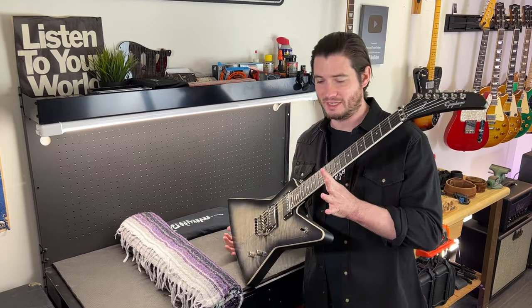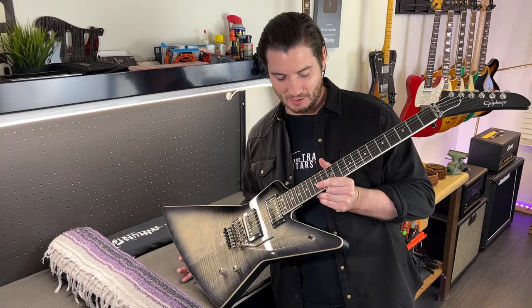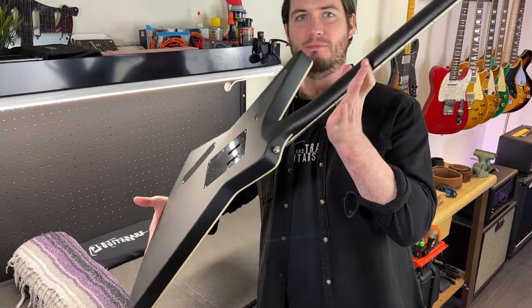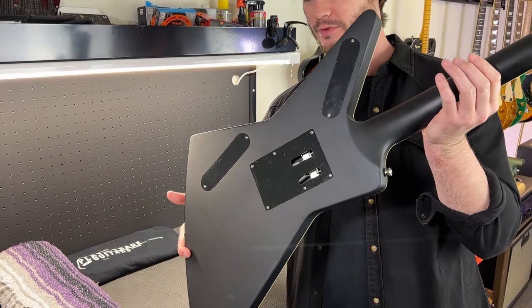All right, let's head over to the bench and take apart the Brendon Small Ghosthorse. I can't wait. So check this out on the bench. You got this, what they call the Galaktikon Burst. An amazing top, bound body, bound neck, ebony fretboard. You've got this matte finish on the back of the neck, which is gonna give you kind of a satin feel, and it just looks really, really sharp too.